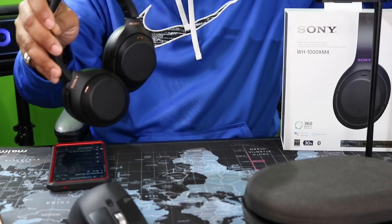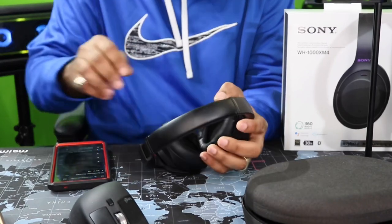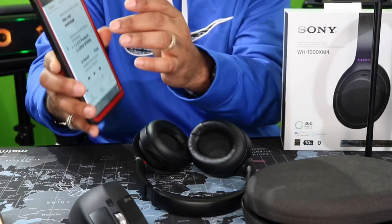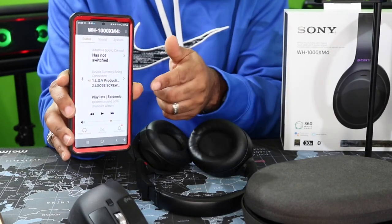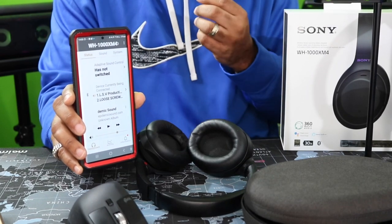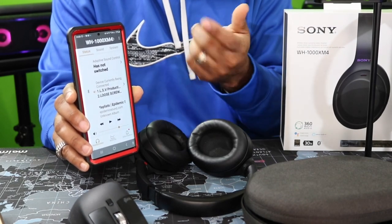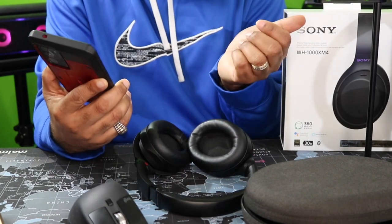Look here, man, these right here, you got so many features. Let me take a look at the app. That's another thing: if you want to get the most out of it, you really want to download the app, because you have different features. Like, look here, I'm connected to two different devices, man. I don't know if you can see this. I'm connected to my iPad and my phone. So if I'm listening to music on my iPad and I get a phone call, bam, too easy. Switch over, done with the conversation, switch back over, bam, keep banging. Come on, man, two different devices.